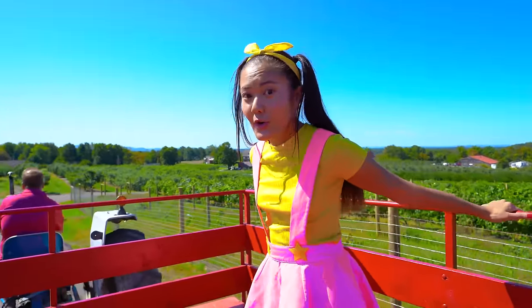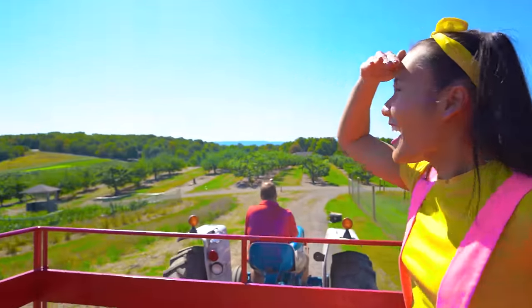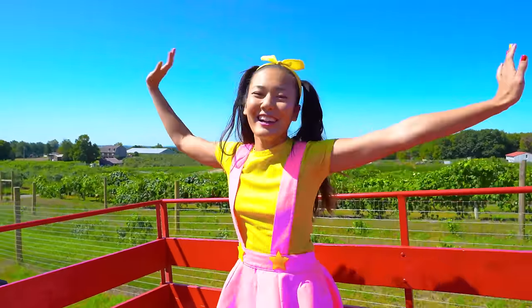Awesome! This tractor's going at the perfect speed for me. And look over there. Look at all the vegetables and fruit. I bet my golden pumpkin is over there somewhere.